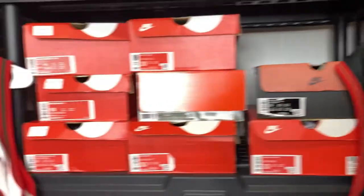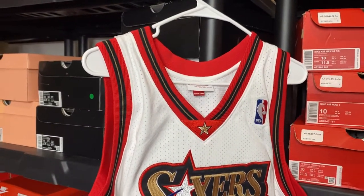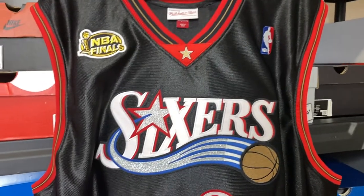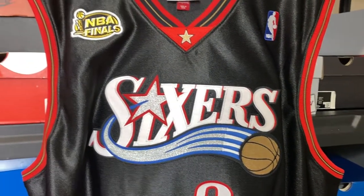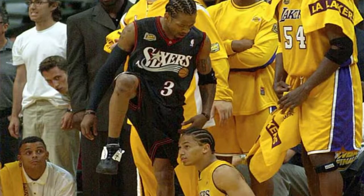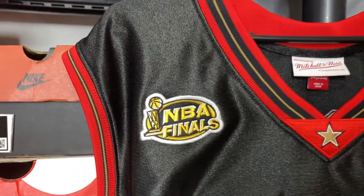Do you guys do the jerseys with the kicks as well? But the touchback on this jersey is well known, man. This is when Iverson did the step over on Tyronn Lue, just straight stepped over his ass and looked at him. This is the jersey that he was rocking.